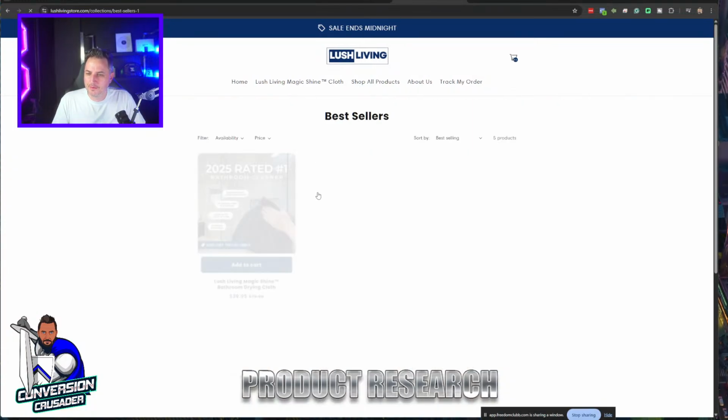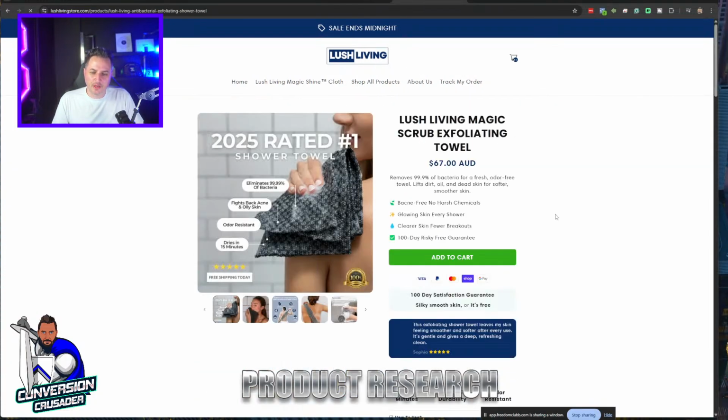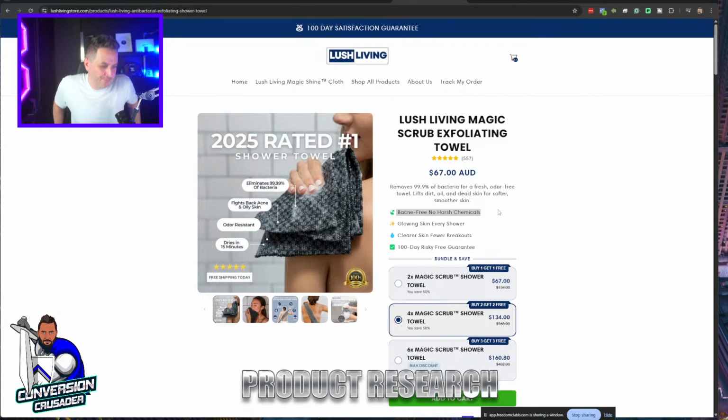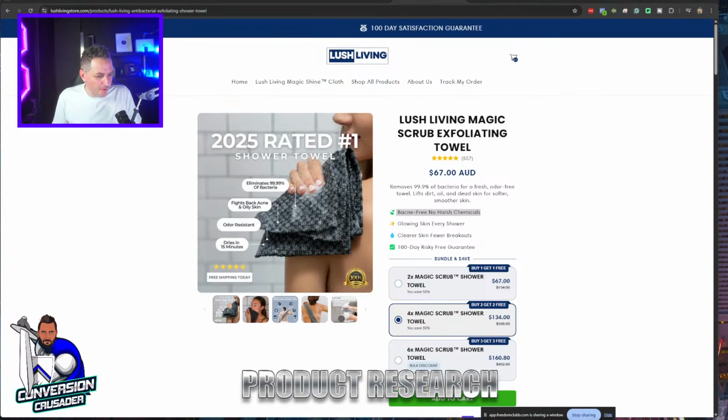So we have this exfoliating towel that we've been selling, and until we came up with the Bacne free, no harsh chemicals, that was our winning angle there. The competition wasn't doing that. So I found this and I thought to myself, you know what? We'll test a few different angles, and the testing on the angles is the important bit for me. I need to know that I can test some angles and see if I can do better than competition. Must have a strong profit margin? Yeah, absolutely. But I don't know the profit margin until we talk to suppliers.